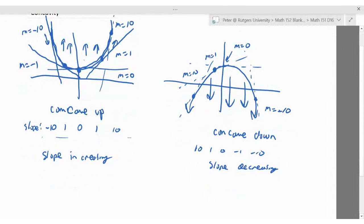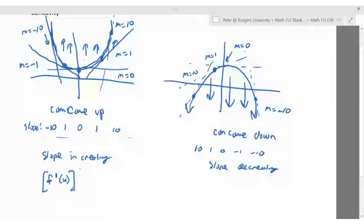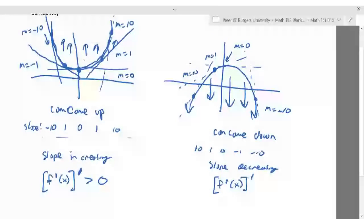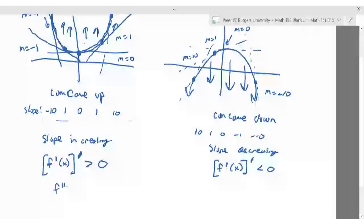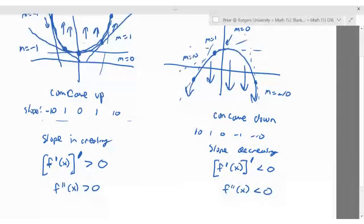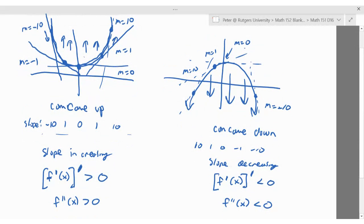So how do we detect if the slope is increasing? In other words, since the slope is given by f prime of x, we can say the slope is increasing if the derivative of the derivative is positive. And here we can say the slope is decreasing if the derivative of the derivative is negative. But I can write this, of course, as f prime prime of x is positive and f prime prime of x is negative. So this is another feature of a graph that you can detect through the derivatives, but this is through the second derivative. We can discover that a function is concave up if its second derivative is positive, and is concave down if its second derivative is negative.